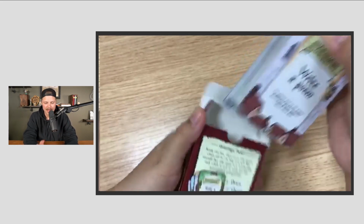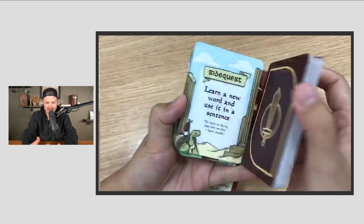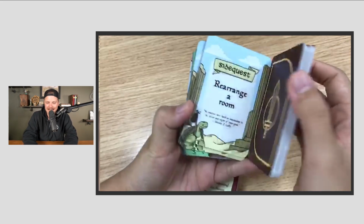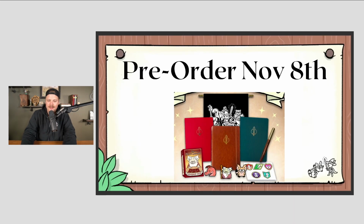They come in these different biomes, and so the background of some of the cards is different. There's 4 different biomes to reflect the journey in Legend of Astoria, and of course the mentors on the cover. Gotta love that. That is some of the things that we have revamped and are releasing on November 8th.